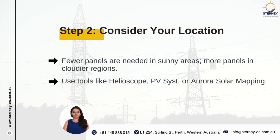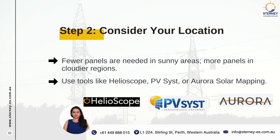Use tools like solar mapping software such as Helioscope, PV-Syst, or Aurora Solar Mapping to evaluate your roof's solar potential. This can help you determine the best placement for your solar panels, maximizing sun exposure throughout the day.